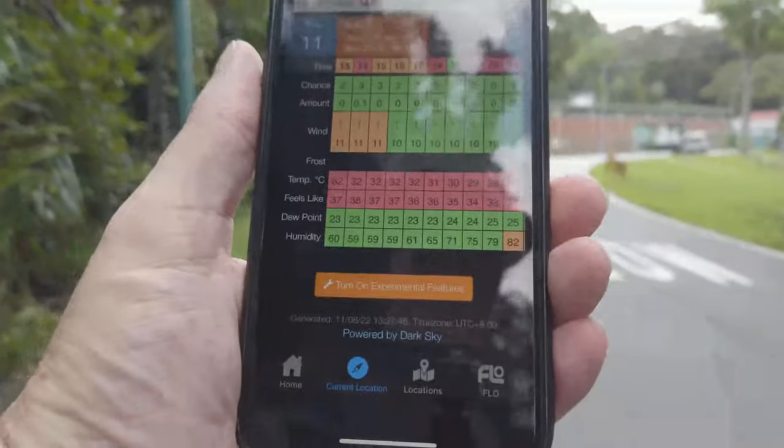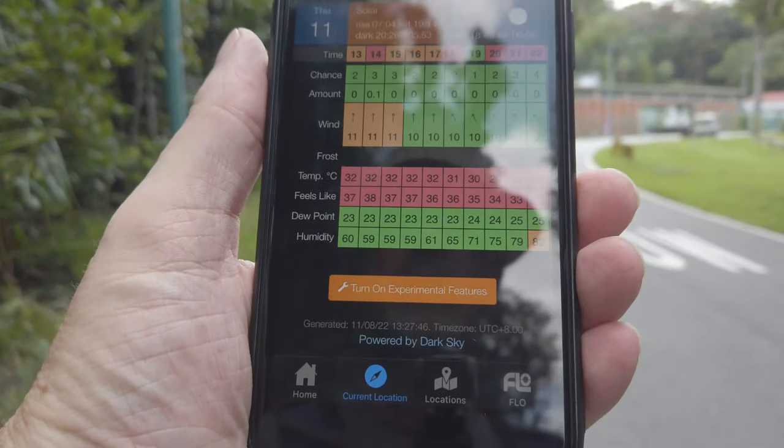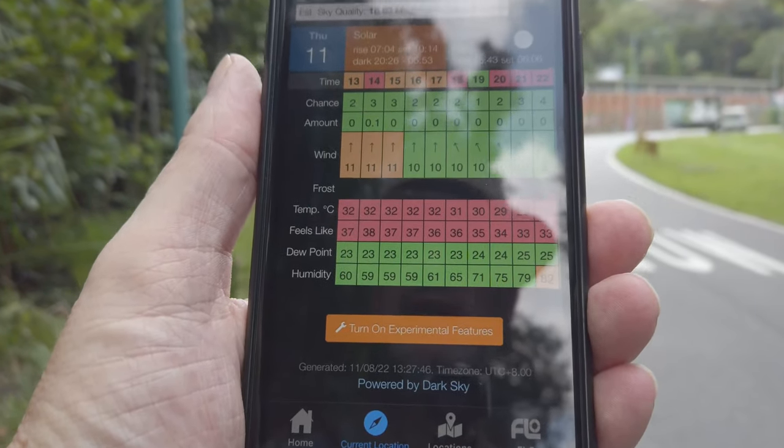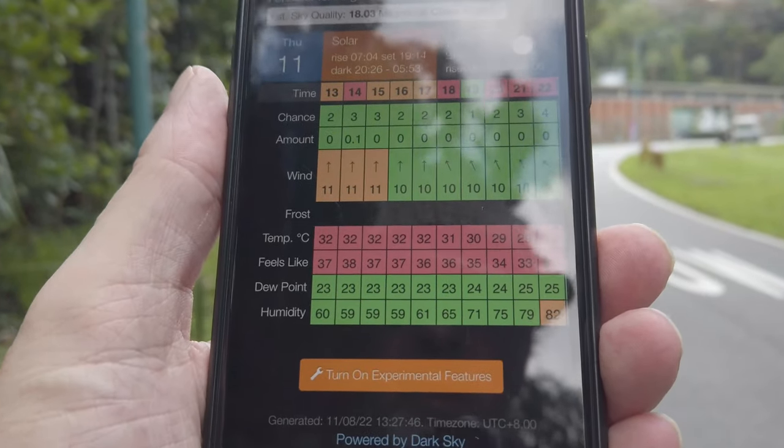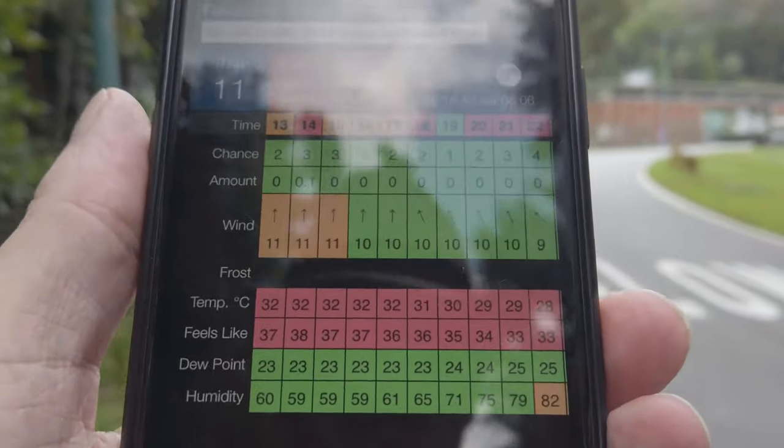So here we are at the entry to the Lower Pierce Reservoir Park, and like all Singapore parks, it's right next to the skyscrapers and the built-up areas, and it's completely green. Just to give you some idea of the weather at the moment, it says it's 32 degrees, feels like 37, and humidity of 60%, and honestly, it feels like being in a sauna.